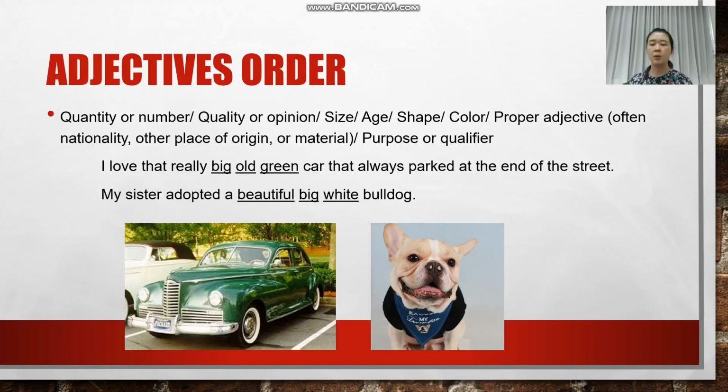For example, I love that really big old green car that always parked at the end of the street, okay? So that is about the size, that is about the age, and also about the color. My sister adopted a beautiful big white bulldog, okay? So that is about the quality, that is about the size, and is about the color again, okay? So this is the way that we can use the adjectives order.